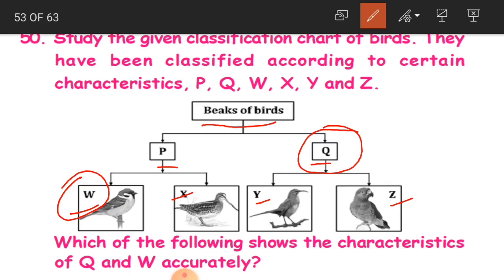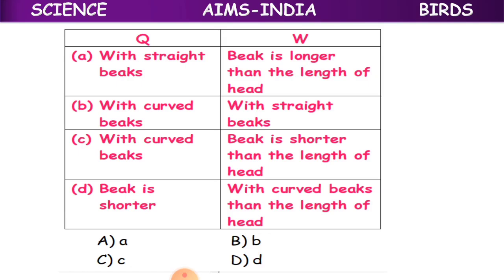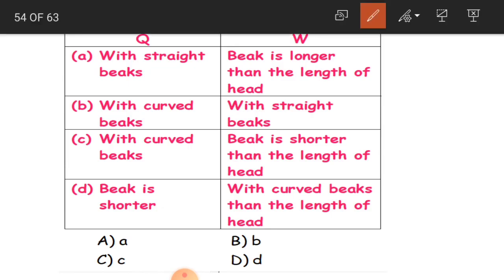Again, in Q you have got Y and Z. So which characteristics are going to match Q and W correctly, that we have to identify. See children, here are the features of Q and W. A is with straight beaks, with curved beaks, and Q is with a straight beak, and W's beak is longer than the length of the head. B is with curved beaks and with straight beaks. C is with curved beaks and the beak is shorter than the length of the head. D is the beak is shorter and W is with curved beaks than the length of the head. So according to this we have to match the correct option here.